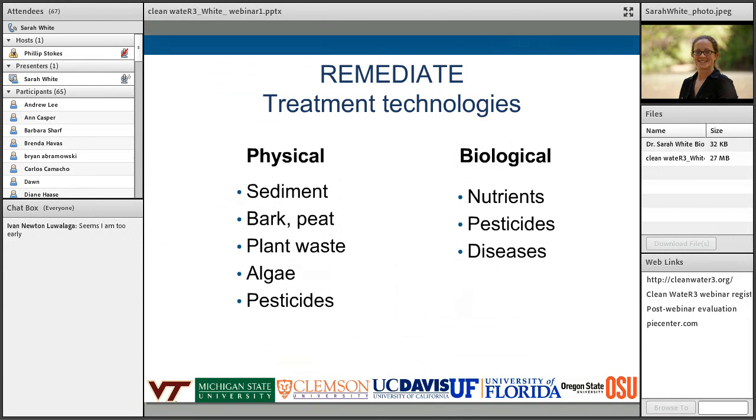So again, if we sum up that reduce component, we think about if we manage irrigation better, it can help us reduce runoff, which in turn probably means that we're reducing leaching. And if we reduce leaching, that might mean that fewer nutrients leach from the pot. That means that you're getting more fertilizer to stay in your pot where you want it rather than having it leach out.